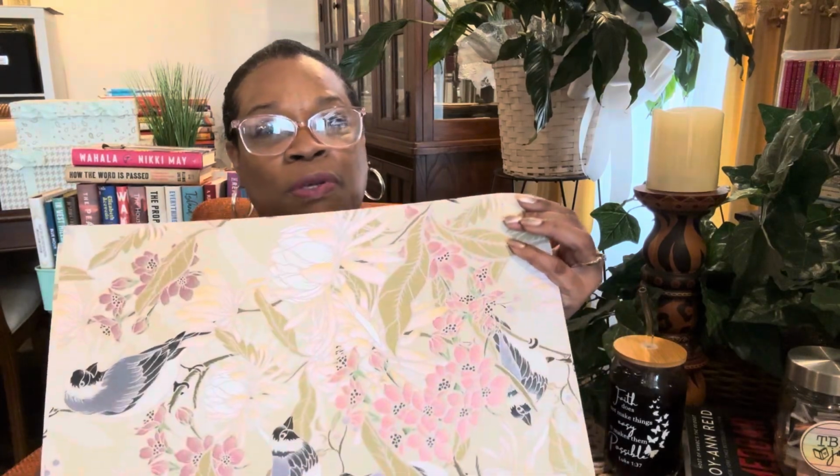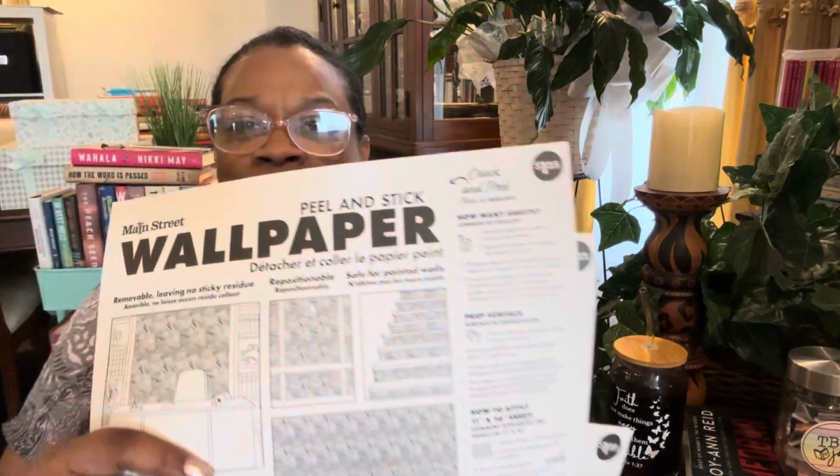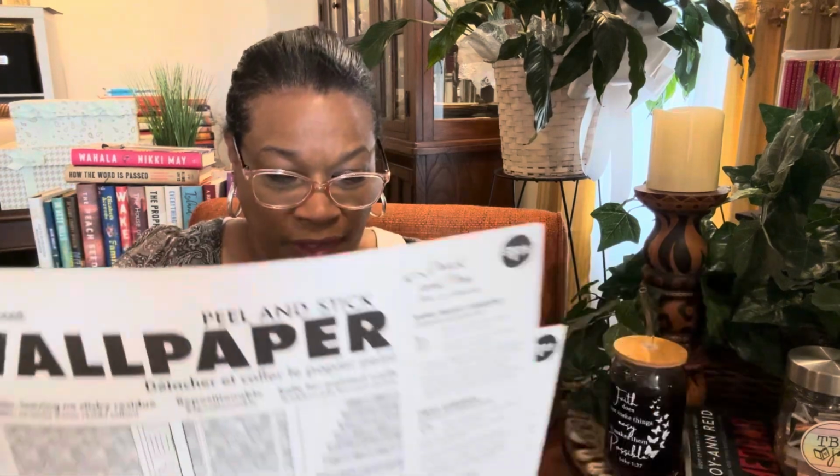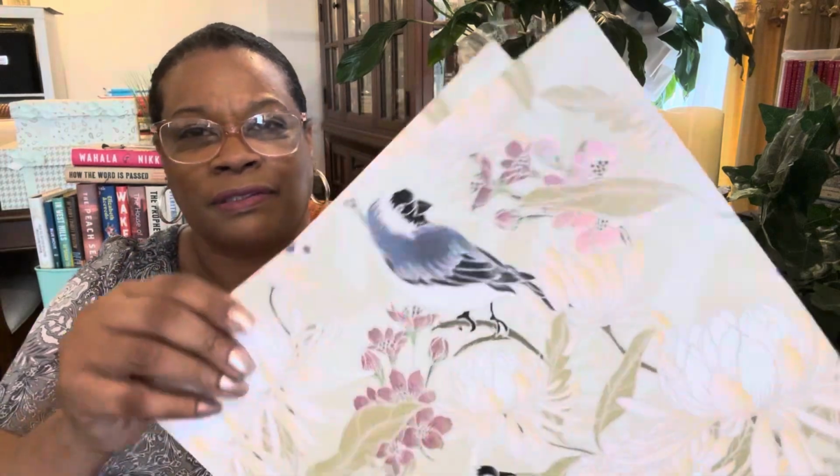All right. I also found some pretty wallpaper at the Dollar Tree. Did you know they sell wallpaper? Isn't this gorgeous? I'm going to use it for a book journal. So I got 4 pieces. See, it says peel and stick wallpaper. I'm not kidding you, I'm not telling you a lie. They had different designs, but this one caught my eye, and I will definitely make a book journal with it.